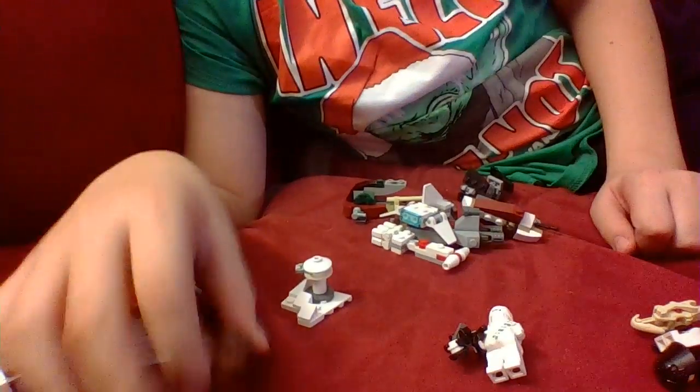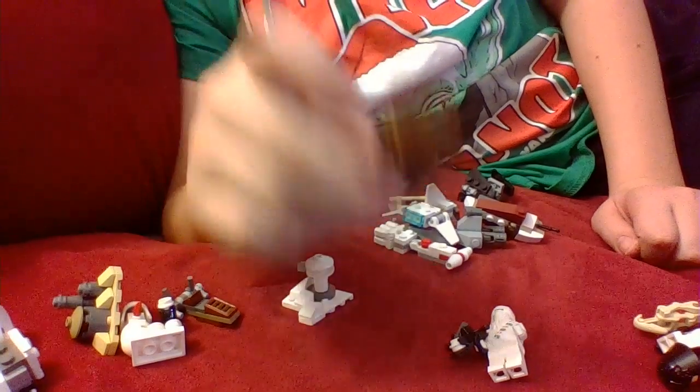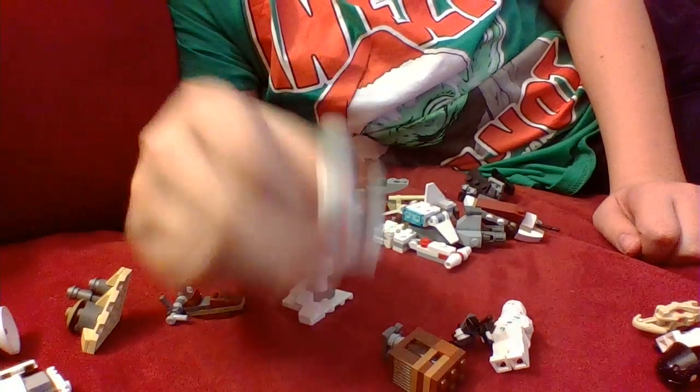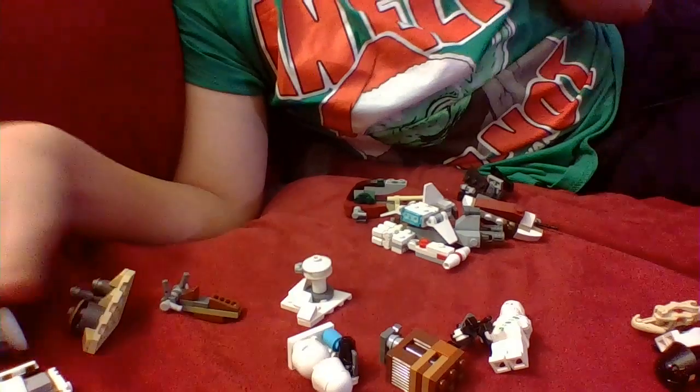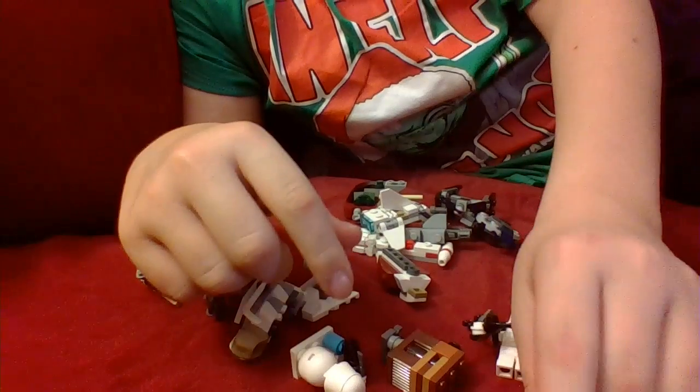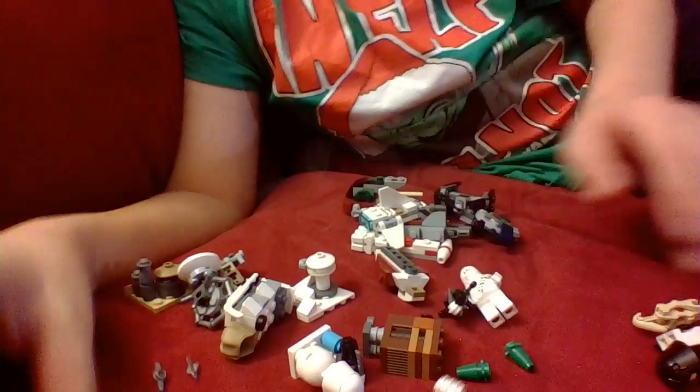My second favorite is the Gonk Droid. My third favorite is the Mini Snowman. So in all, a great Advent Calendar, one of the best in a while. I'm really happy with it. I'm so excited to be finished with it, and I'm hoping you guys enjoyed the series.